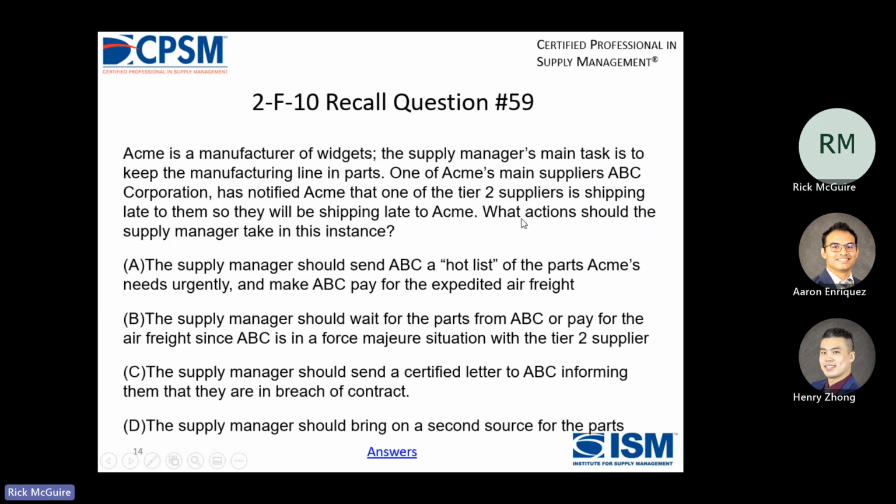So, Acme is a manufacturer for widgets. The supply manager's main task is to keep the manufacturing line in parts. One of Acme's main suppliers, ABC Corporation, has notified Acme that one of the tier 2 suppliers is shipping late to them, so they will be shipping late to Acme, which is often heard around here. What actions should the supply manager take in this instance? Supply manager should, what do you guys think?